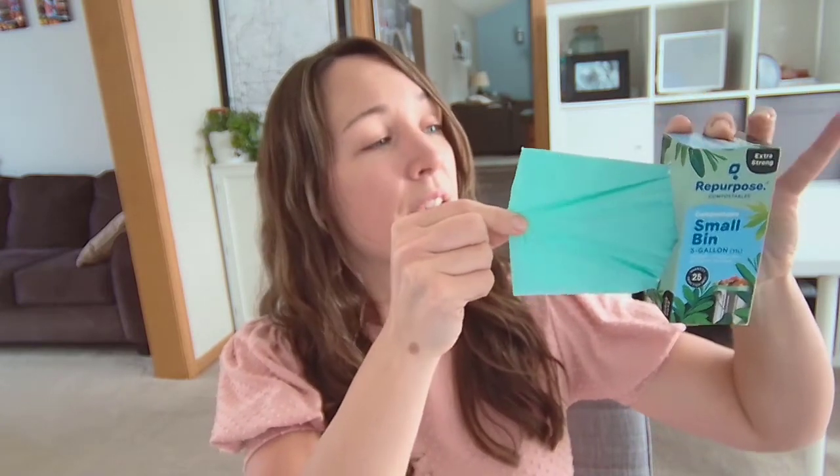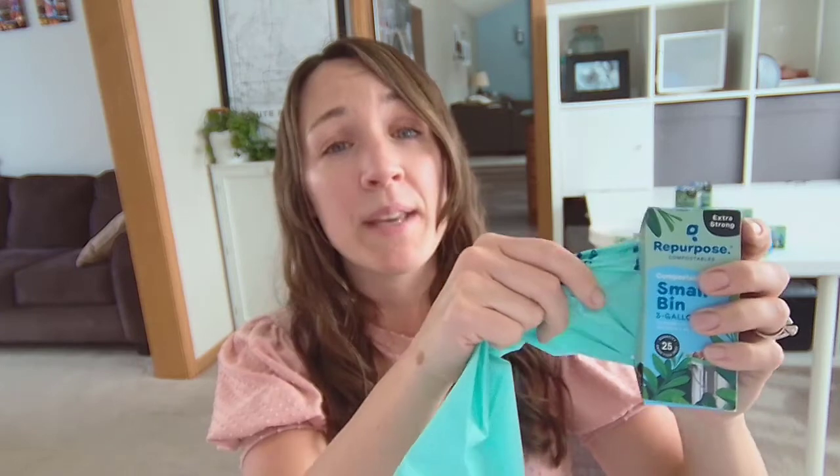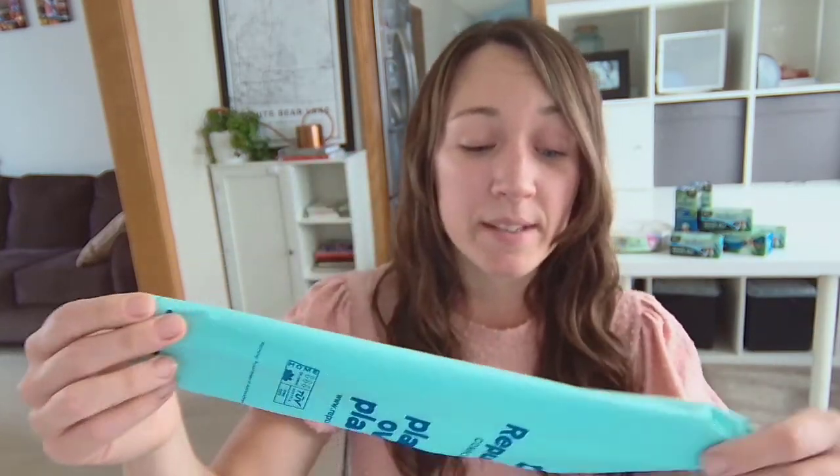So I'm going to show you exactly what you get. This is their small bin 3-gallon bag. And like I said, this is perfect for your compost. This is perfect for garbage bags in the bathroom, even in the car if you need one. And then they're perforated, so you can just rip them. And these are really heavy duty bags. I'm going to show you how tough these bags are.